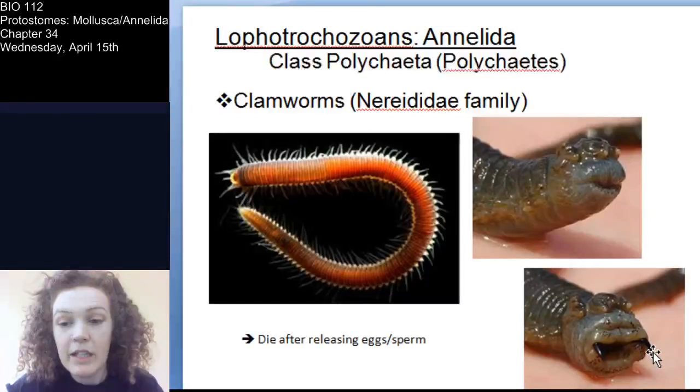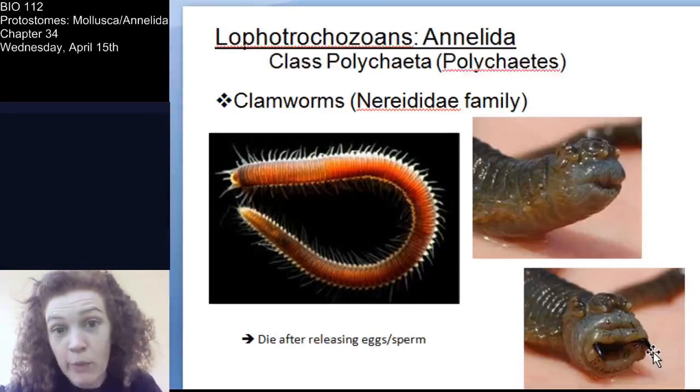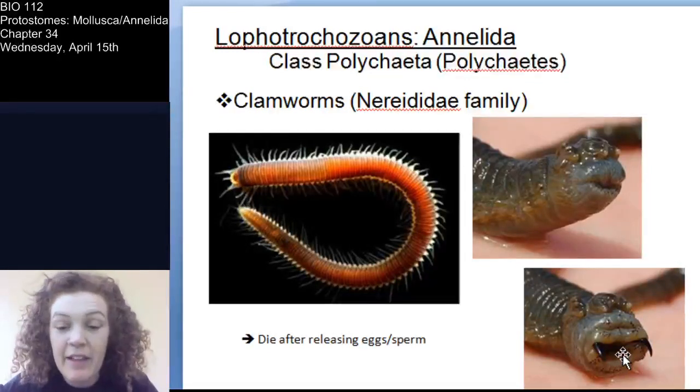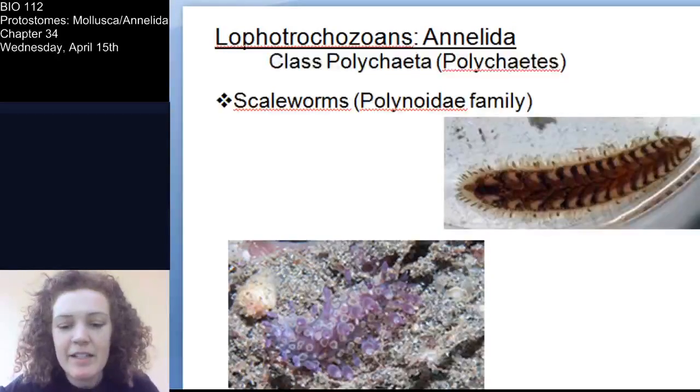So the clamworms are pretty much generalists as far as their feeding goes, though. They feed on algae, but also other worms. So that's what they use those for. Those, they look like fangs, don't they? A little fanged worm, a clamworm. Okay, and they die pretty quickly after reproducing. Clamworms. So again, benthic polychaetes.